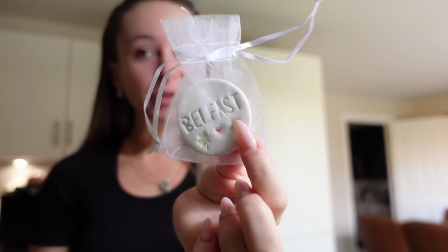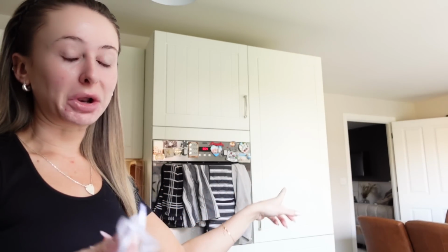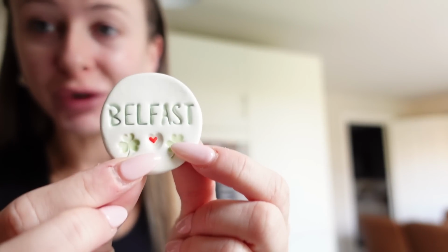But anyway, I'm just putting our little fridge magnet on our collection. Everywhere we go, we always collect a fridge magnet. We've actually got them on our oven though, because this is our fridge, so we don't have a magnetic fridge. So our collection is quickly outgrowing this little space that we've got. But look how pretty the Belfast one was.